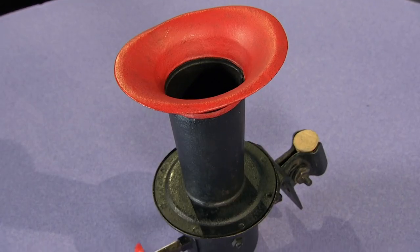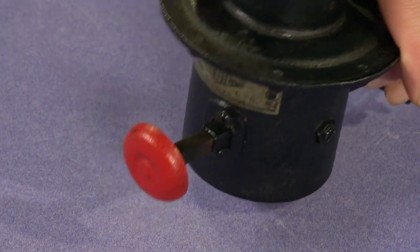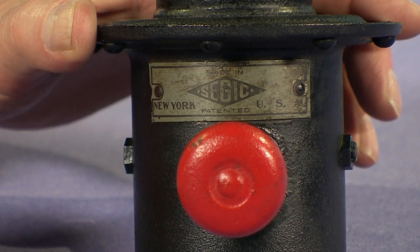I know what it is. Do you know what it is? Yes. What can you tell me about it? I bought it about 40 years ago. Did you? Outside a garage, and it was a big box full of junk. Well, I know them as Klaxon horns. Although this particular one is made in New York, and it's called Sejic, but presumably that's just the maker's name.